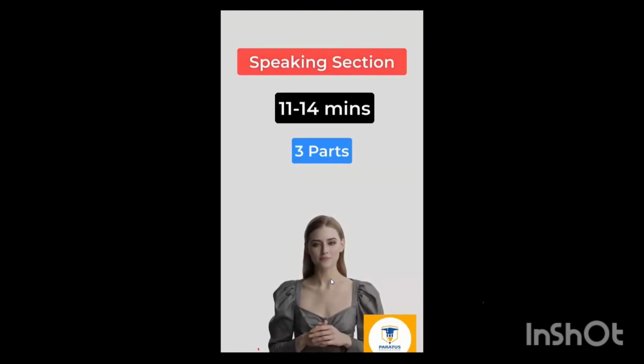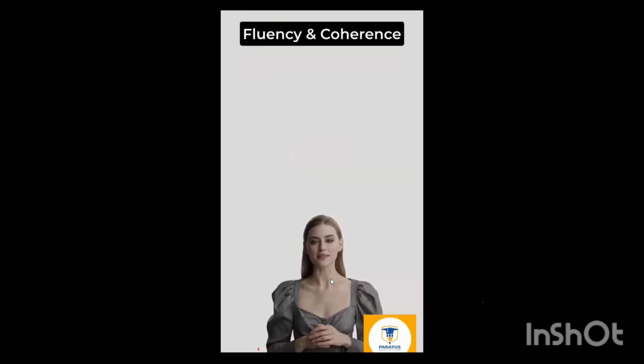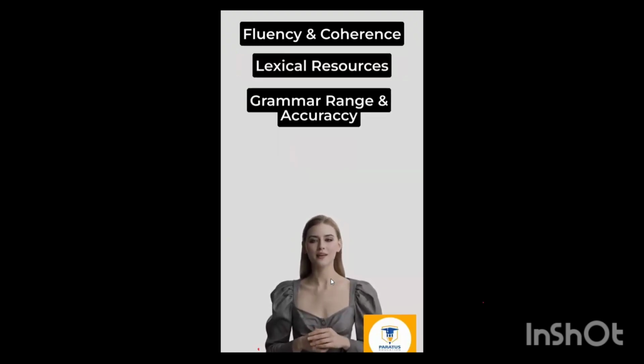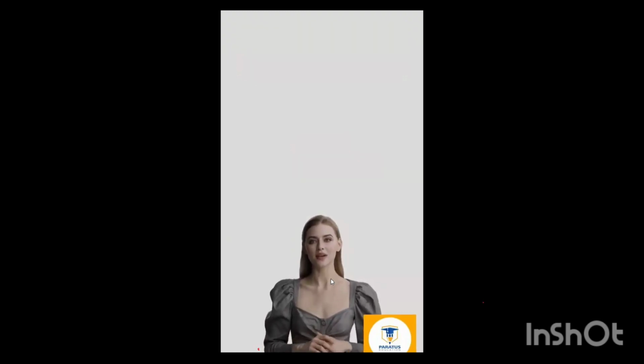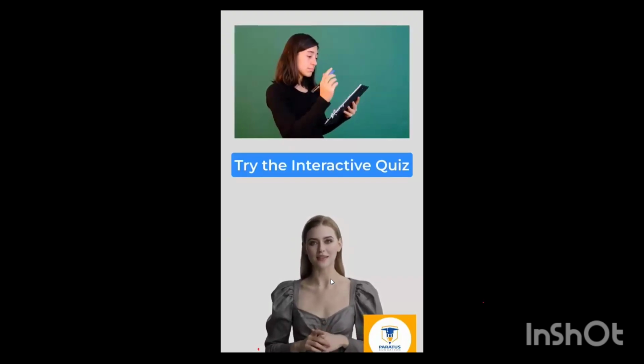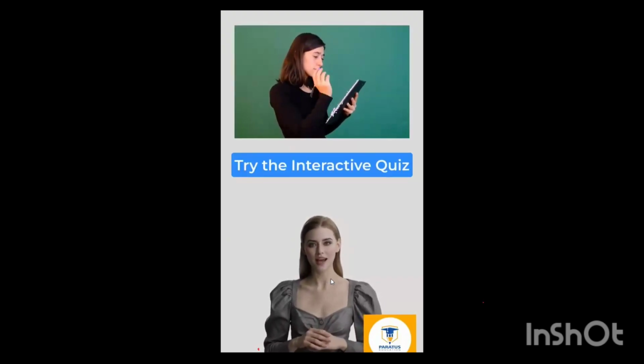You'll also be marked using 4 criteria, which are as follows: fluency and coherence, lexical resources, grammatical range and accuracy, and pronunciation. Now that you know the basics about IELTS, have a go at the quiz after the lesson and see how much you remember about the IELTS.